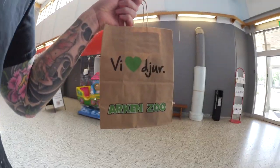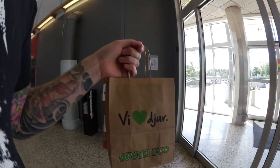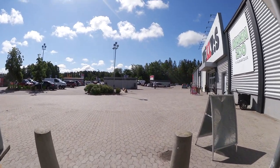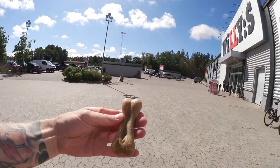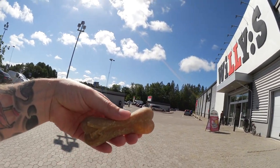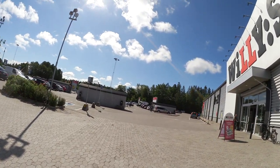This is a cute little bag. I also got Menace some rice bones that he is allowed to eat right now since he's still under allergy investigation. This is one of those. It has no meat protein in it, but it's made from some form of rice. It's supposed to be safe. So now we have purchased everything we want.